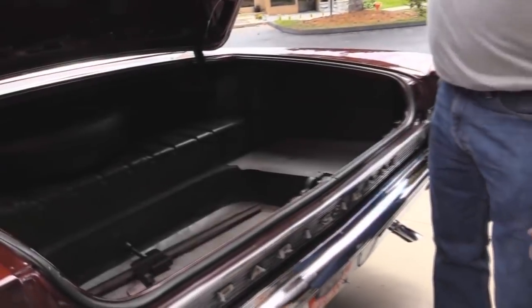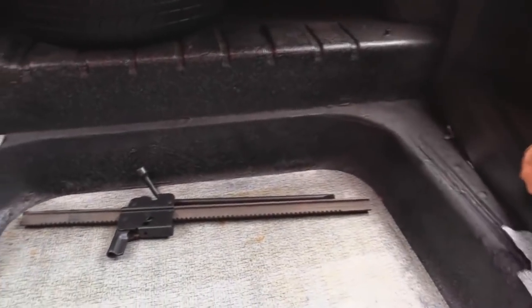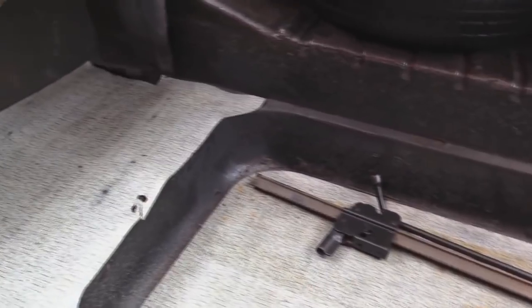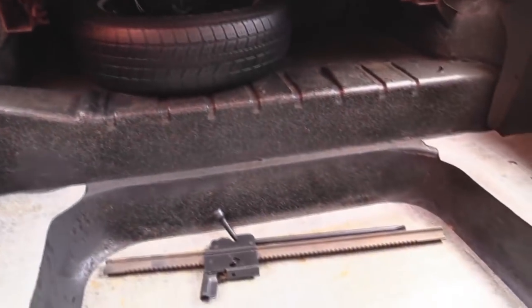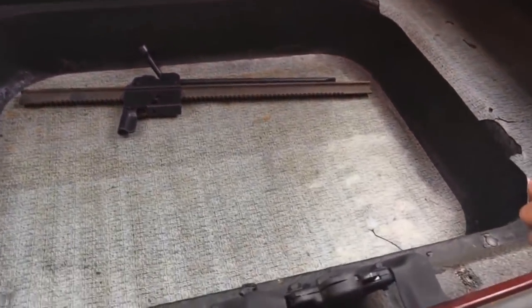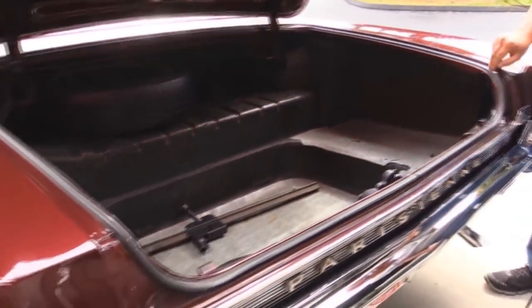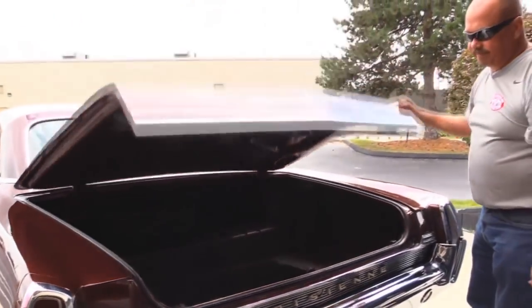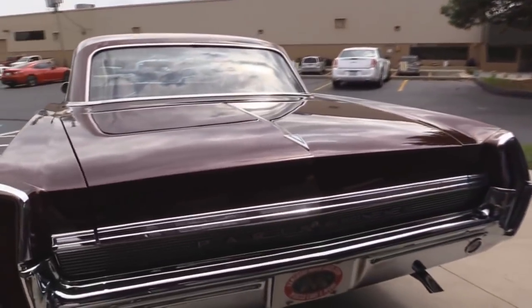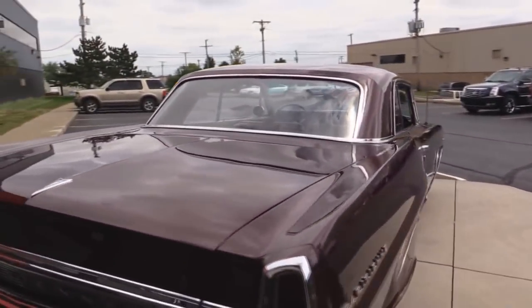Aha! Second choice. Look at the trunk. Look how nice and solid everything is. Everything's beautiful in here. Got a spare tire, the jack, the lug wrench, extra room in here. And like I said, you can get two or three people in here. That's a giant trunk. The gutters going around the trunk here look good. The lips on the trunk lid look awesome. Shuts down nice.